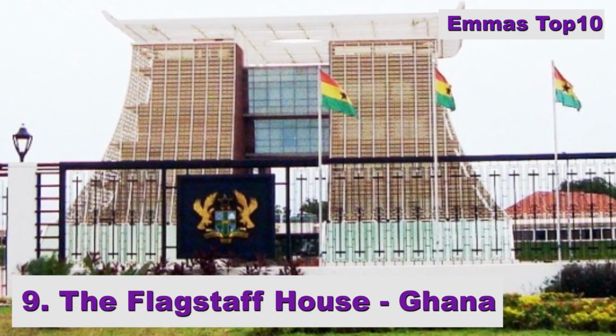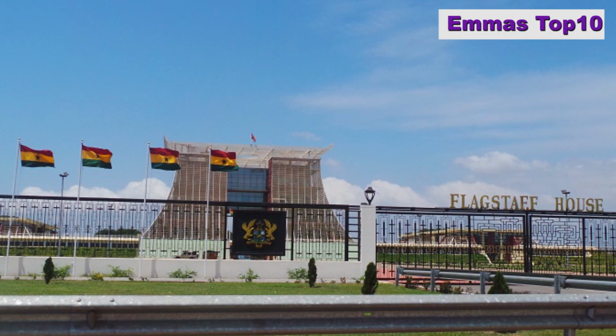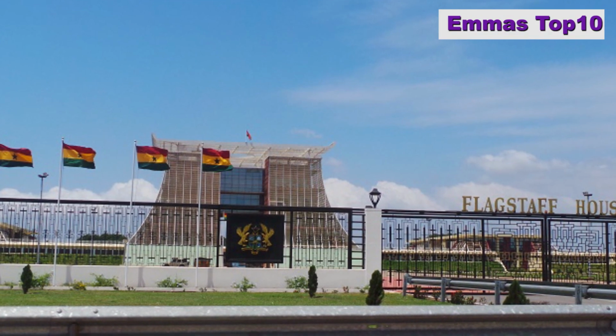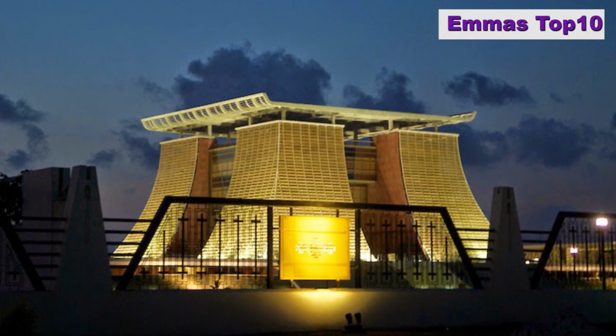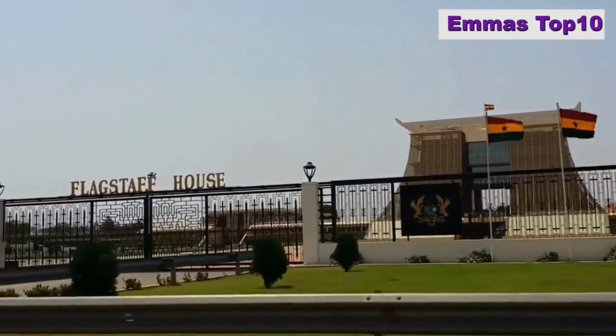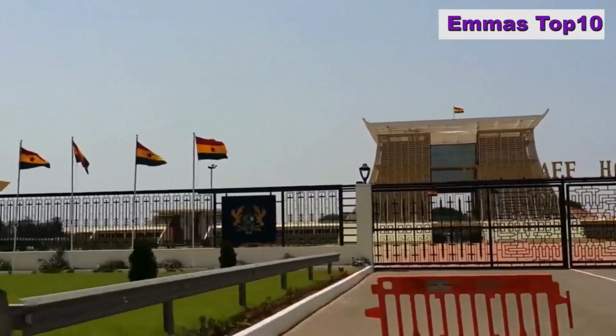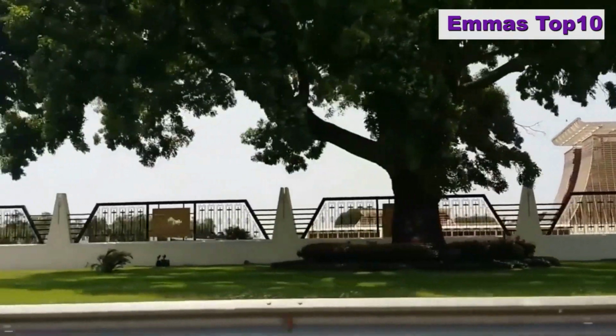Number 9. The Flagstaff House, Accra, Ghana. This unique architectural masterpiece is the residence and office of the President of Ghana. The Flagstaff House was reconstructed and inaugurated by the government of President John Kufuor. The cost of the construction was around $45 to $50 million and was overseen by an Indian contractor.